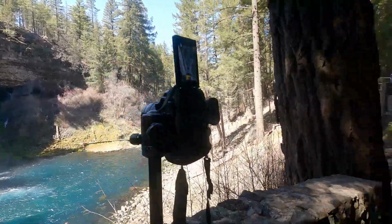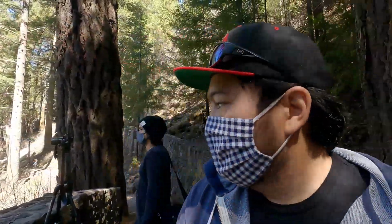Thank you. All right, so we're gonna take a few more photos from up here, and then we'll head down and get some photos from down there. Maybe walk around a little bit more, and then we'll head to Lassen. Don't worry, we'll get there.